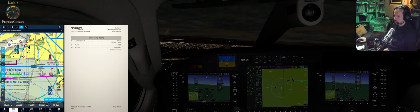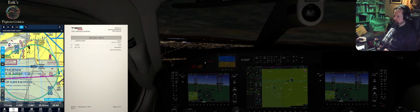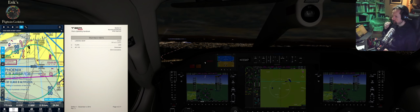Departure 1025 Victor, crossing Black Forest. Now it's difficult to see. 5 Victor, roger. After Black Forest, resume on navigation.